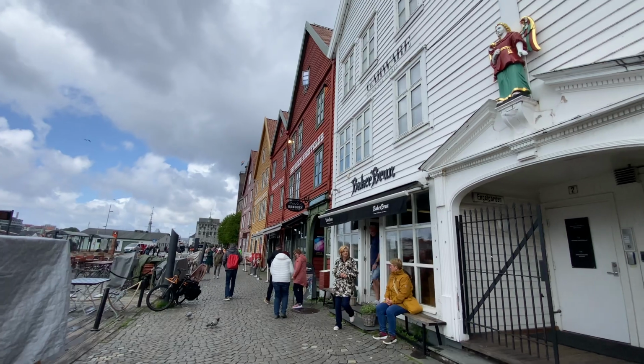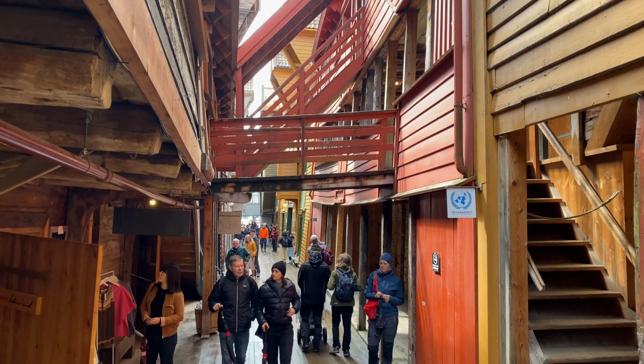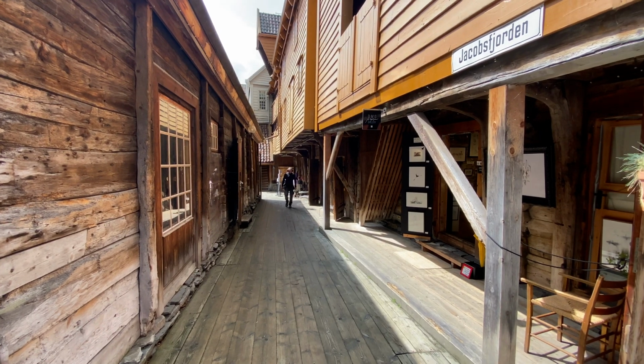We just stopped at a building that they're restoring at the Bergen Harbor, and they have a window so that you can look how the restoration is being made, and you can see that the buildings are sitting on logs, and you can see the section of the wooden walls as well.